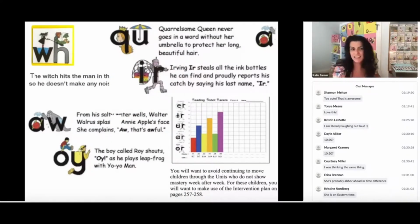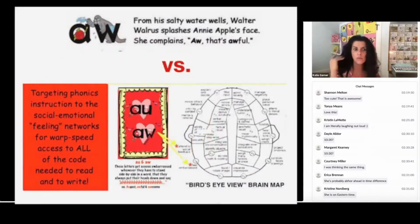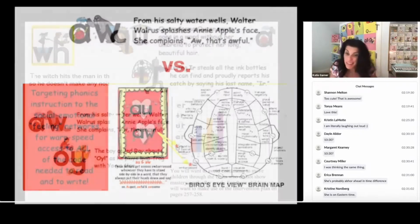It's just fascinating. And I'll just say one more here. From the salty waters, walrus splashes Apple Annie's face and she complains, oh, that's awful. Again, you get the AW, what about the AU? And then you have to keep track of things like a walrus and Apple Annie or Annie whoever and salty water wells. And I mean, I'd almost just rather memorize the phonics pattern.